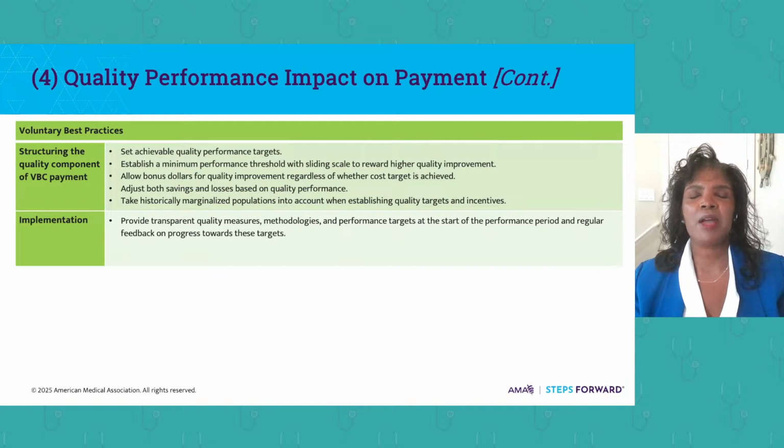And then transparency. I can't say this enough. And this is where the leaders come together. This is where the practice champions come together, that we're going to have transparent quality measures, the methodology, the performance targets at the start of the performance period, and regular feedback on a regular basis, that makes a difference. So that's what we are in terms of setting up that quality performance impact on payment.